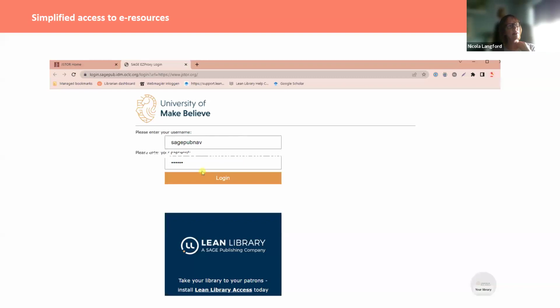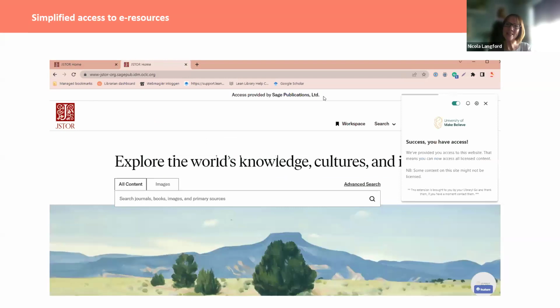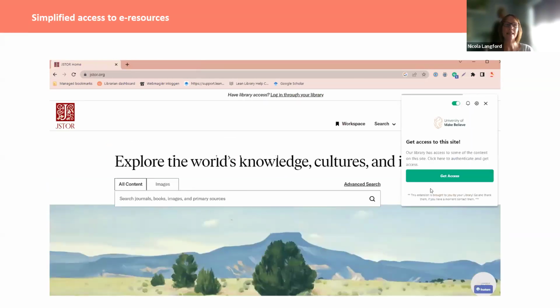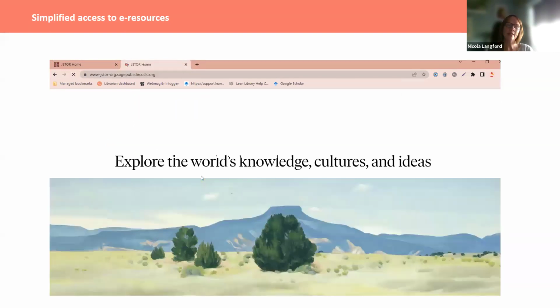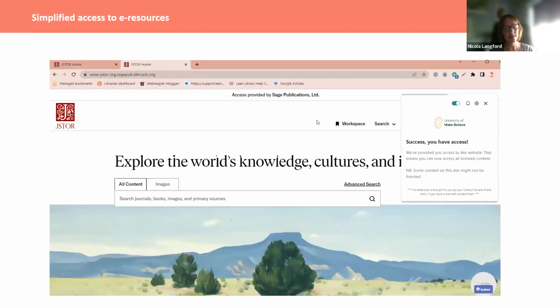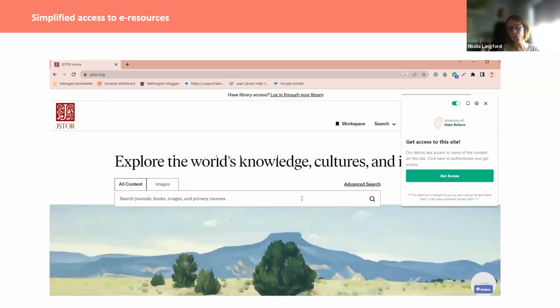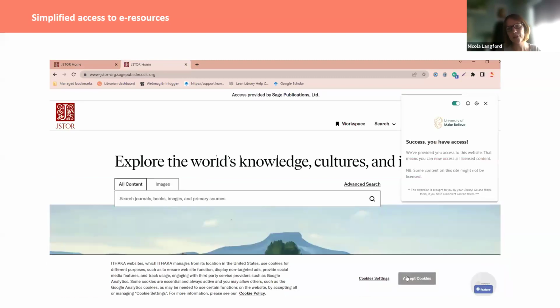So here you can see that a user has gone to JSTOR. It's going through quite quickly, so I'll keep talking and it will just keep running through. The user searches for JSTOR. A pop-up appears saying that you can get access to this site because the library has content. You have to authenticate, and we can do that whether it's EZproxy, Shibboleth, OpenAthens. We integrate with your authentication system. You only have to authenticate once. You're asked for your credentials, you put them in, and as long as you stay in the same browser session, the extension remembers that you've authenticated.